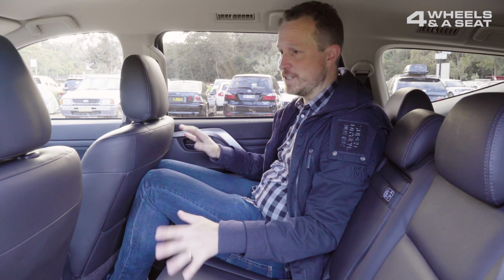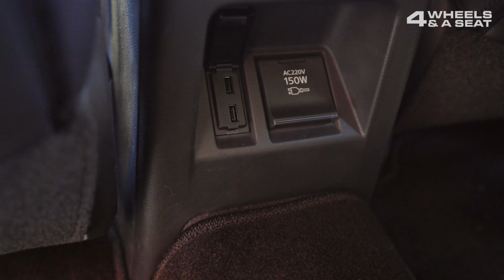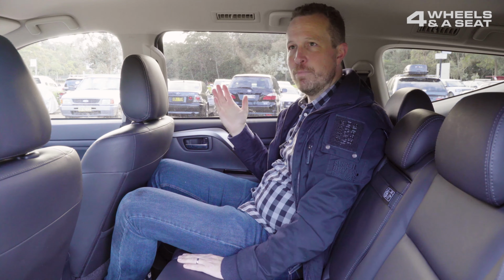One of my favorite features of this whole car is this rear power point. I've never seen one like this in any car. Also right next to it here, we've got two USBs for the rear as well. Rear air vents at head level. This seems like such an obvious thing, but why don't more cars do this?